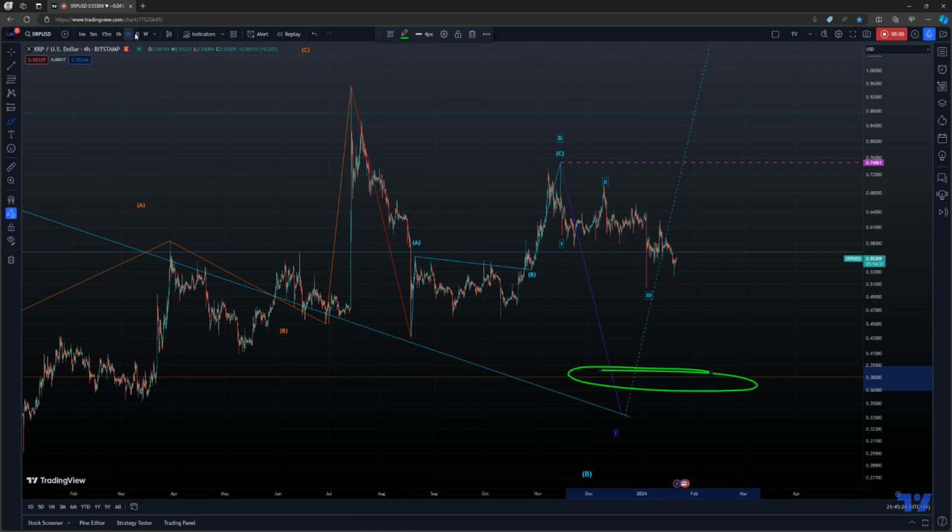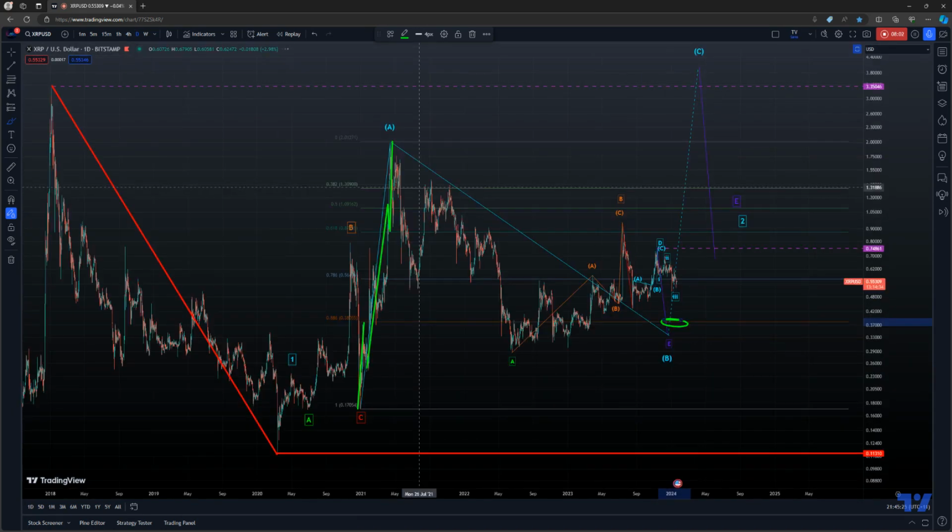Okay, so the target would be the high. Like it might go a bit higher than that, but my target would be $3.35 at that point. So look, let's not get too carried away with the potential, what will happen after that, but I would take profit up there and reassess the situation once we get there.